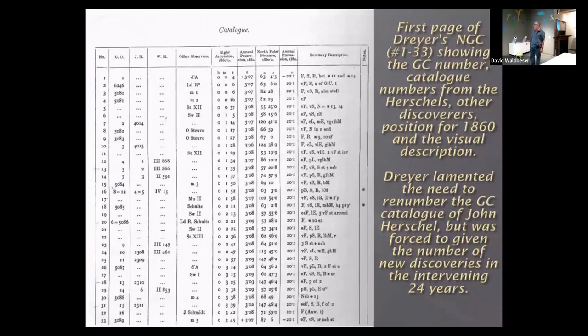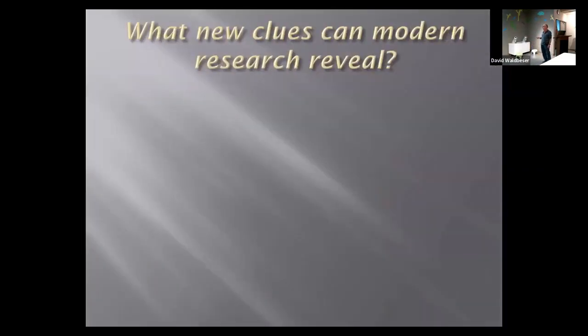Well, you mean the description? Yeah. It says F, which is faint, that's all. And then in parentheses, it says AUW1. That was a catalog by another astronomer whose last name was Auwers. It must have been the first object in his catalog. I don't know why he put that down, but that's all that was.